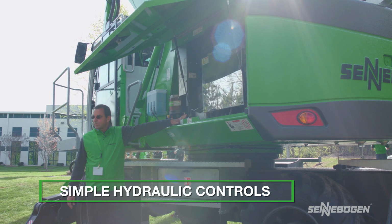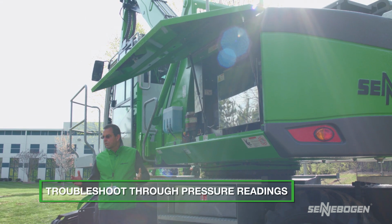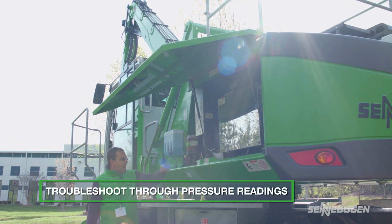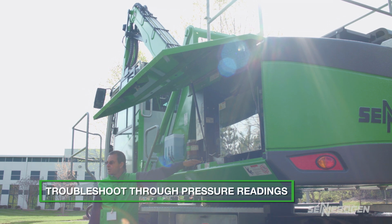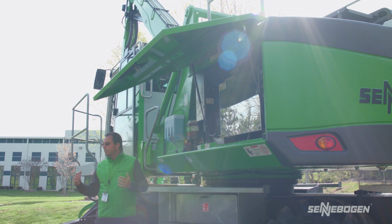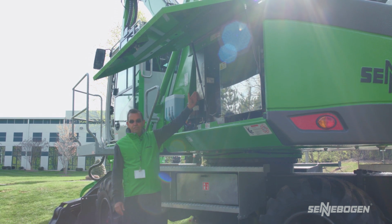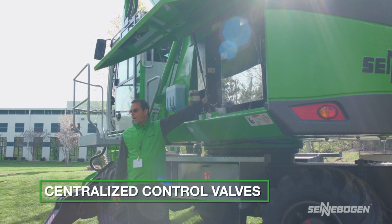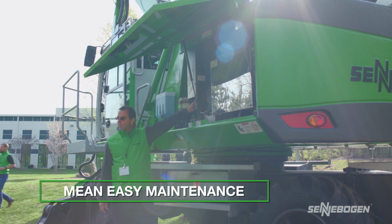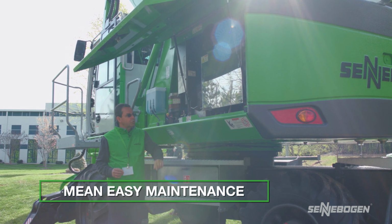Next are the test ports. We don't have electronic controls. We are all hydraulically controlled, which simplifies troubleshooting again. That means you have a pressure gauge that you connect here, and by measuring pressures, you'll find which circuit has a problem or which circuit needs attention. Under this cover, we have all the low pressure valves, meaning everything that's related to the control system is mounted here. It's centralized here, again, easy to troubleshoot.